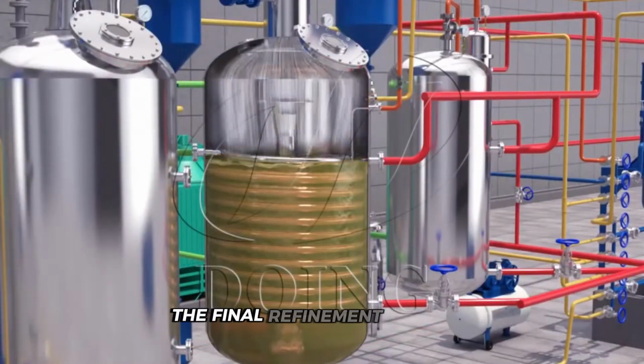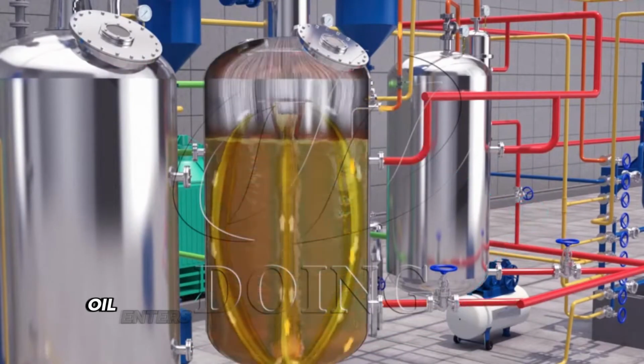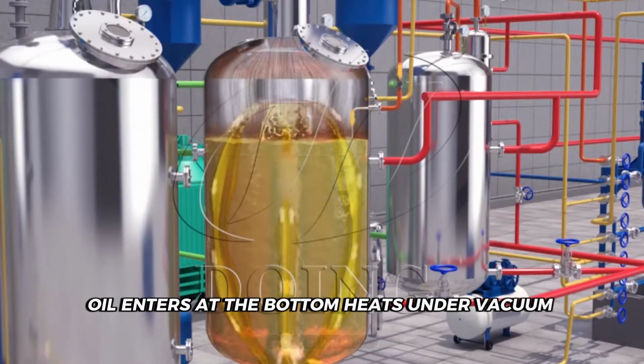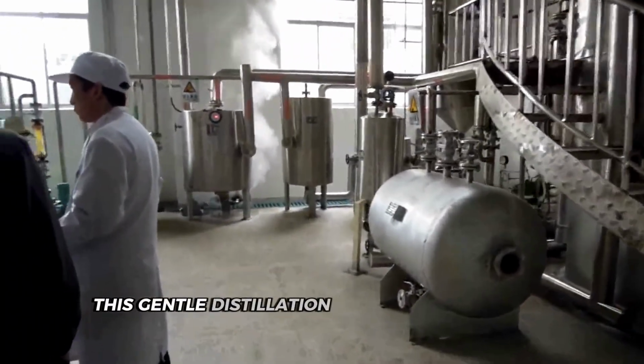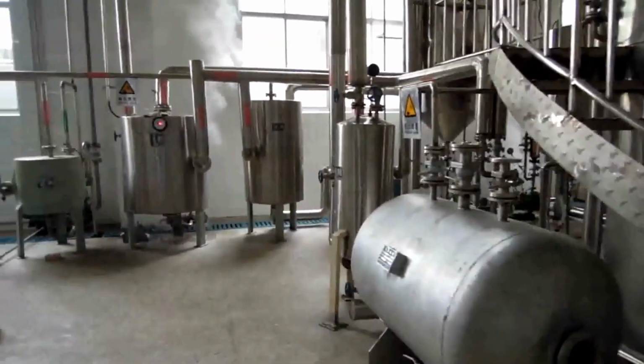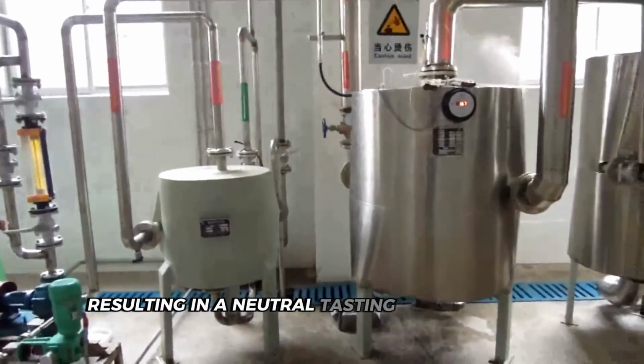The final refinement happens in these impressive deodorization towers. Oil enters at the bottom, heats under vacuum conditions, and steam injects through it. This gentle distillation strips away volatile compounds responsible for unwanted odors or flavors, resulting in a neutral-tasting oil perfect for cooking.